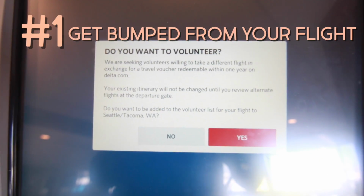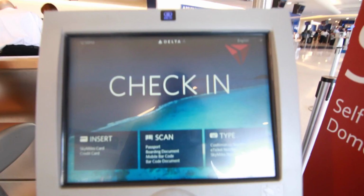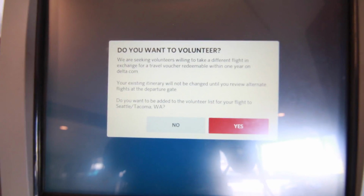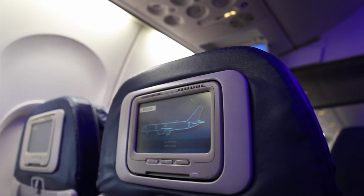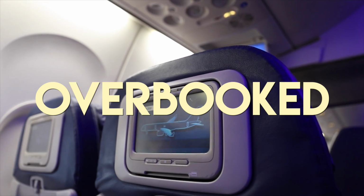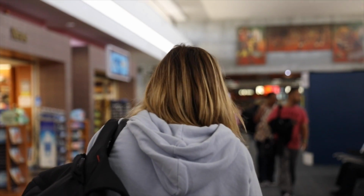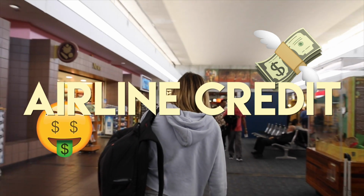So my first life hack for you guys is to try and get airline credit. How the process usually works is you'll get to the airport, you'll check in for your flight, and the kiosk will ask you if you want to volunteer to be bumped to a different flight. That's how you know your flight is definitely overbooked. The airline needs someone to get off this flight and go to the next one. So whoever does get kicked off the flight is going to get airline credit. One time I got $1,000 worth of airline credit for a flight that was like 2 hours long.